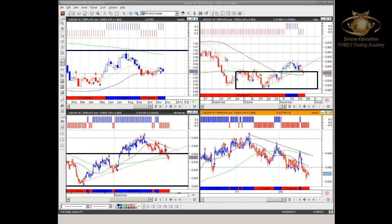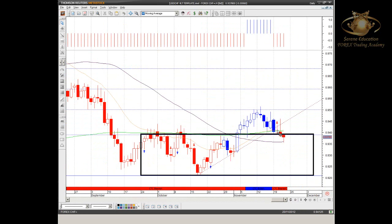On to the US dollar Swiss franc. Let's have a look at this pair. As with its European counterpart, where we saw the resistance level being broken on euro against US dollar, here for the US dollar against Swiss franc we've seen the total opposite. We've seen price breaking that support. So euro US dollar broke resistance, and this pair broke support, with the support being the institutional moving average, quite clearly here. I've marked it in a nice black box.